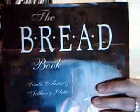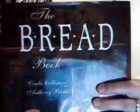Okay, this is the bread book. It's by Linda Collister and Anthony Blake. This is their whole section on bagels.